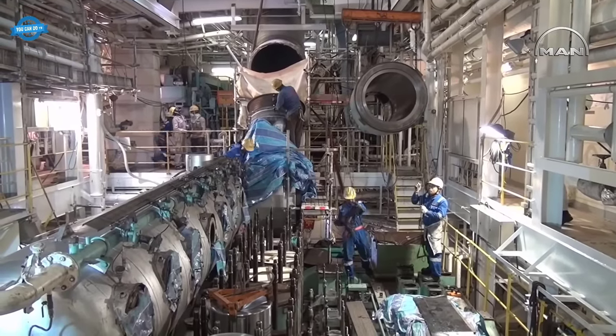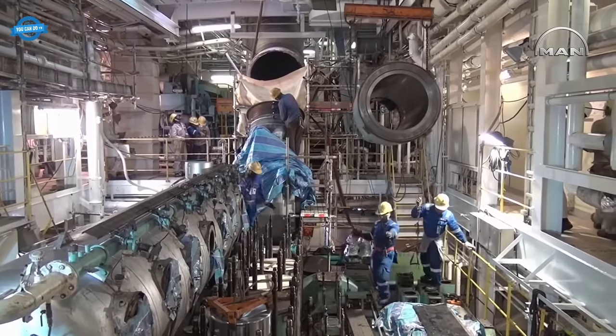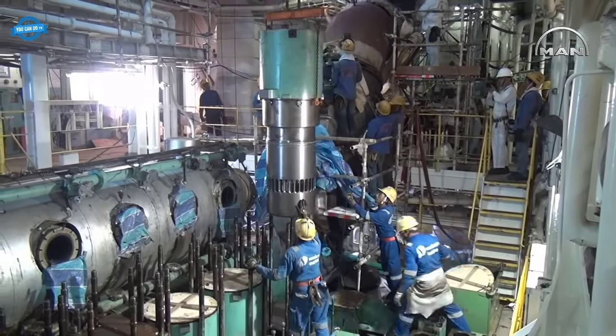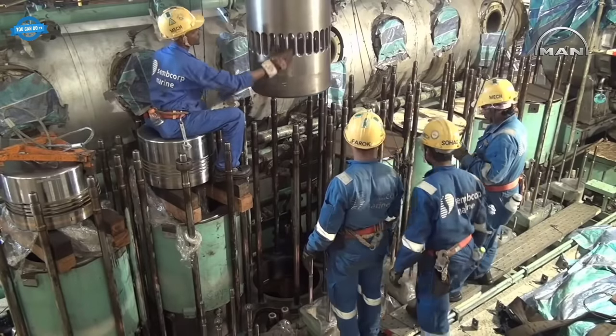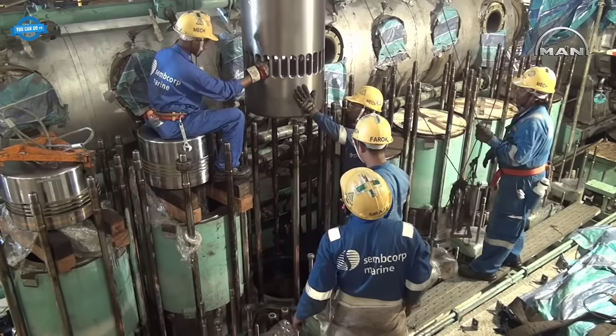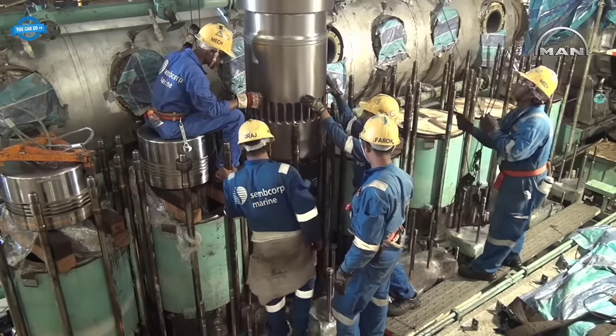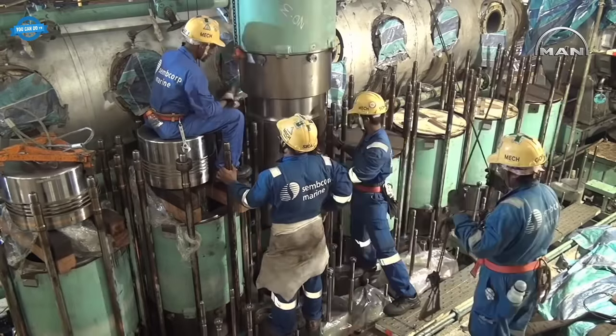These rings play a critical role in securing the pistons and liners in place, and any errors during the installation process can lead to significant problems. Therefore, it is essential to ensure that the O-rings are installed correctly to prevent any potential leaks or malfunctions.